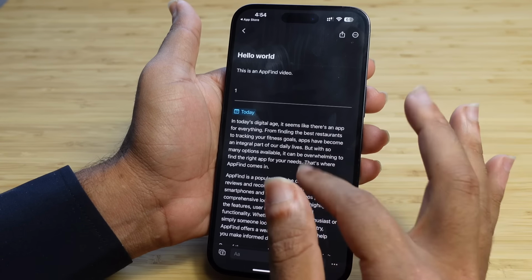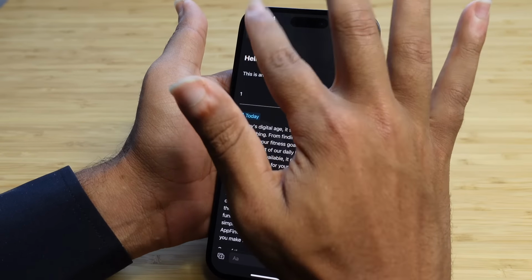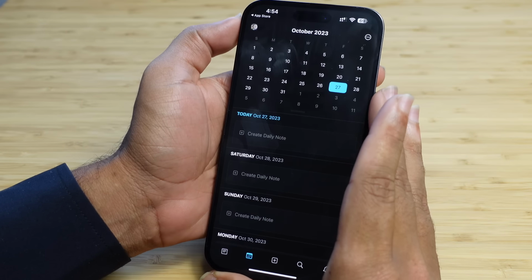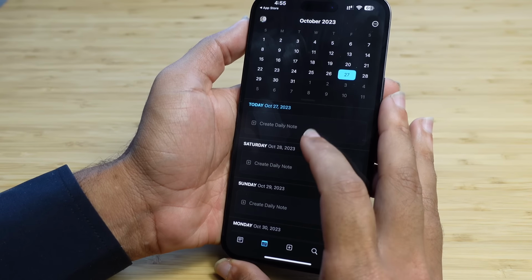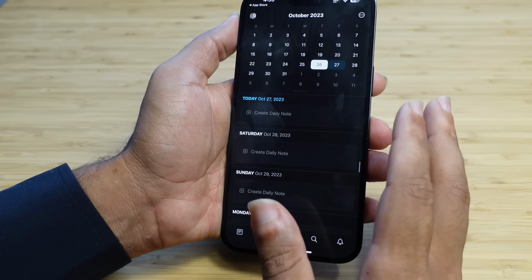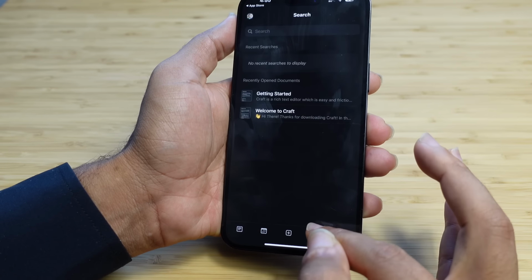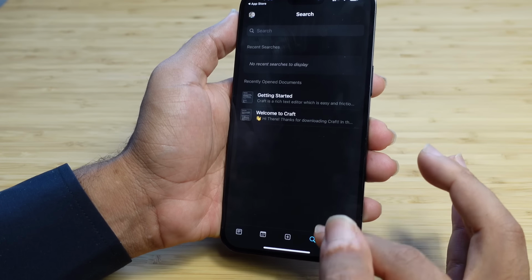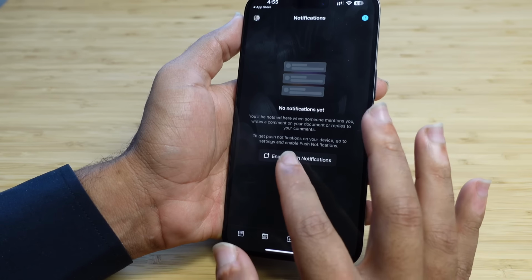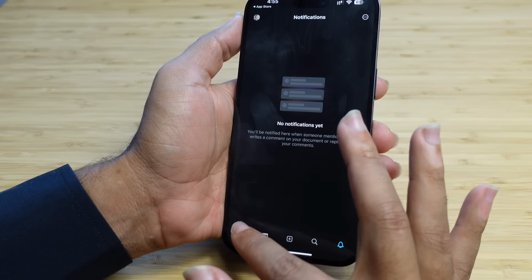So tons of features baked right into Craft, and it's incredible. It has AI features. It has beautiful stylization and formatting. We can come over here and create a daily note each day. So that's a very fun way to just document your projects and your notes over time. And we can come over here and search through all those notes. So I highly recommend checking out the Craft application. We can go ahead and enable push notifications to be notified.